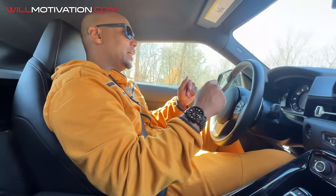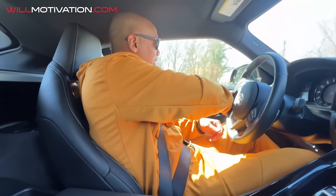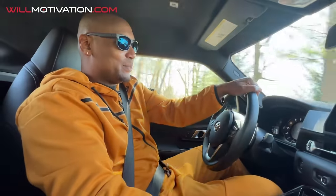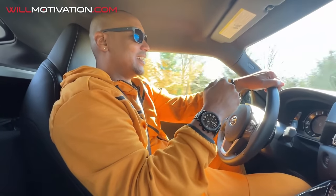So the acceleration in this car, even without the tune, the acceleration is pretty darn good.